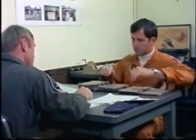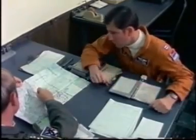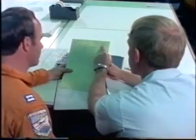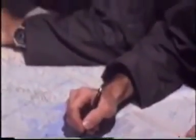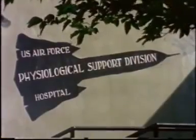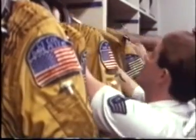SR-71 missions were always carefully planned. In their briefing, the crews thoroughly study the mission route and surveillance areas and are warned of potential enemy threats. Well, we try to stay well informed about our adversaries' capabilities, about their ability to track our movement, our aircraft, any potential surface-to-air missiles that might be a threat to us, or any aircraft that might be a threat to us during a flight. 3 hours before the mission, they have a medical checkup and eat a high-protein meal of steak and eggs.